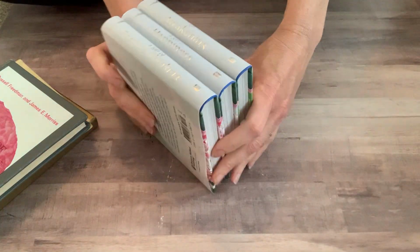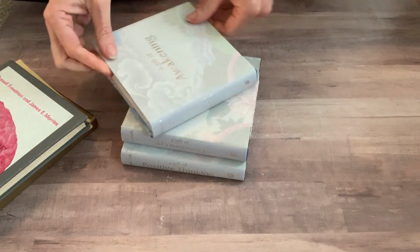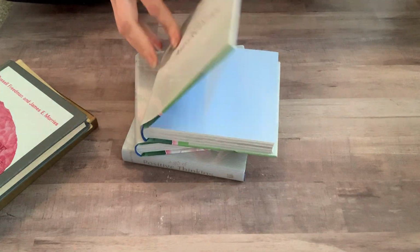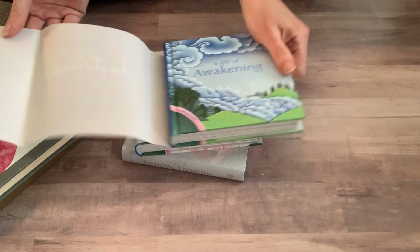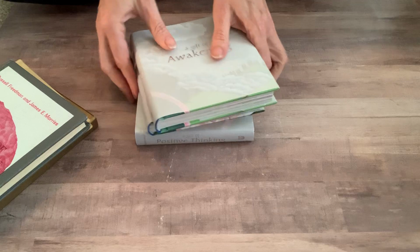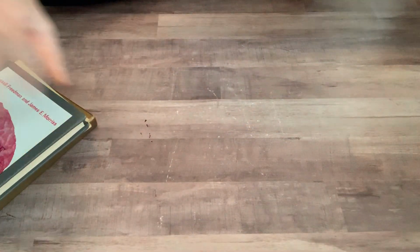This is a set of 3 gift books that look really pretty. So a gift of awakening, a gift of happiness, and a gift of positive thinking. They're not vintage, but inside they're really, really pretty. And they would look really pretty stacked up on a nightstand or something. So that's a set of 3.